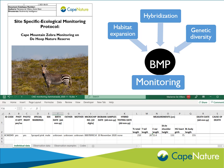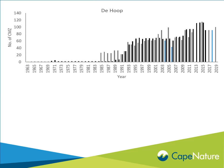Monitoring data forms the backbone of all of the management decisions, and we've developed an overarching monitoring protocol and are in the process of developing site-specific protocols for each of the 4 reserves. We also have a standardized data capture template, and the reserves are busy populating this with historical data. Why is monitoring data important? Well, just a few examples.